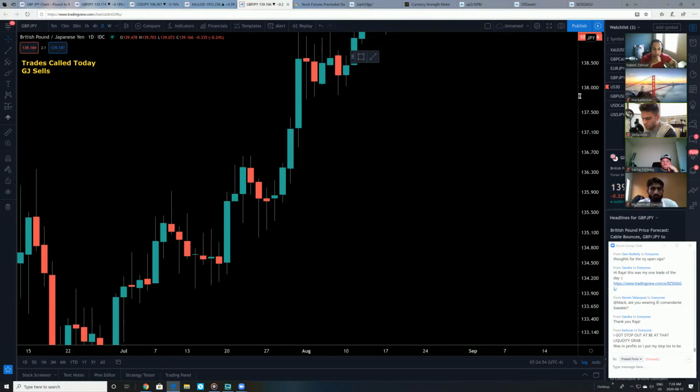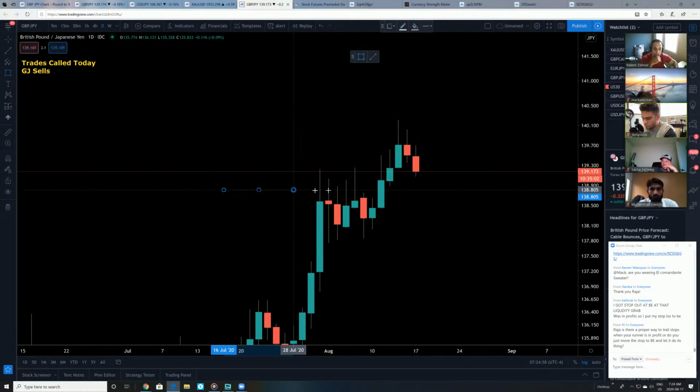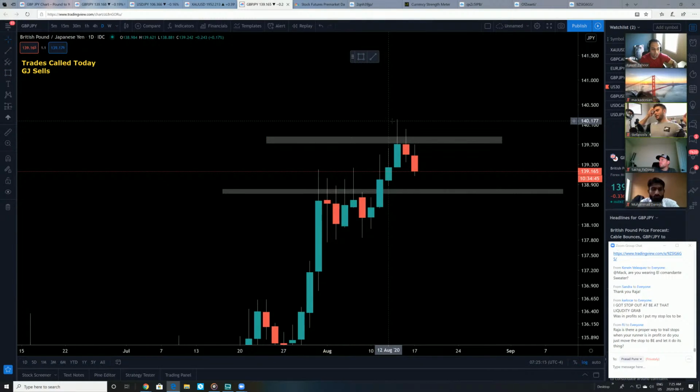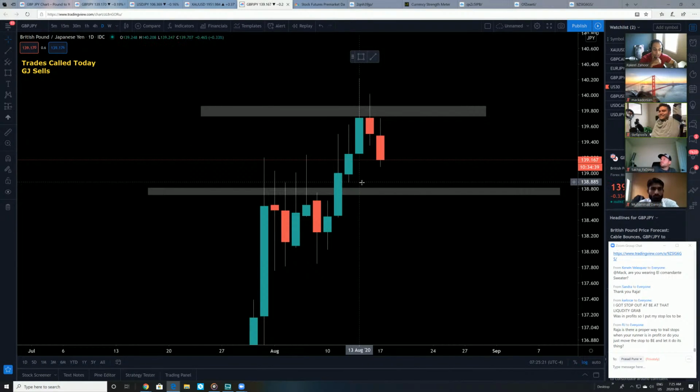So if we're looking on the daily, this is what I'm looking at. We had a resistance that we broke at 138.800, right? We broke this resistance on the 11th August, 12th August bullish, 13th August made a high at like 140.177, and then you got the Friday candle that closed bearish, creating a resistance. It not only created a resistance, it also created a high. So a high has been created. This daily candle is coming down. So you would want some sort of a support forming in this area for price to retest the high.